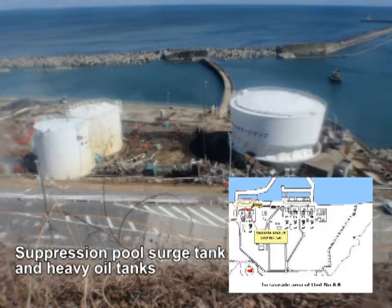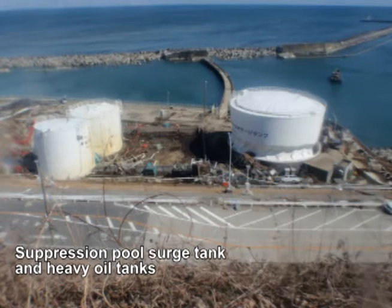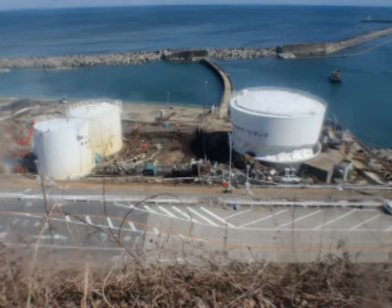The tank on the right is the suppression pool surge tank, where water generated during periodical inspections was stored temporarily before the earthquake. The lower part of the tank was deformed due to the tsunami. 2 heavy oil tanks lay next to it. Though they were originally placed side by side, the tsunami caused one of them to be moved towards the other. Since the breakwater was destroyed by the tsunami, tetrapods have been installed as substitutes as seen on the back.